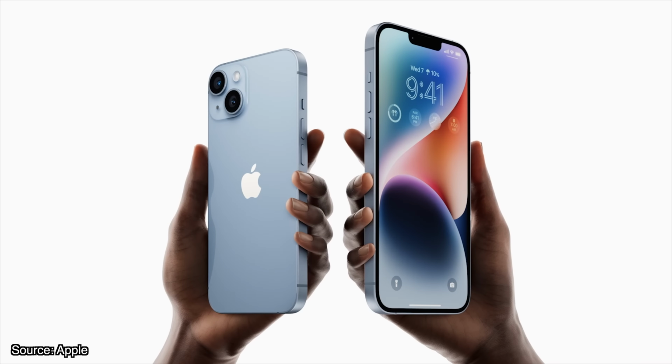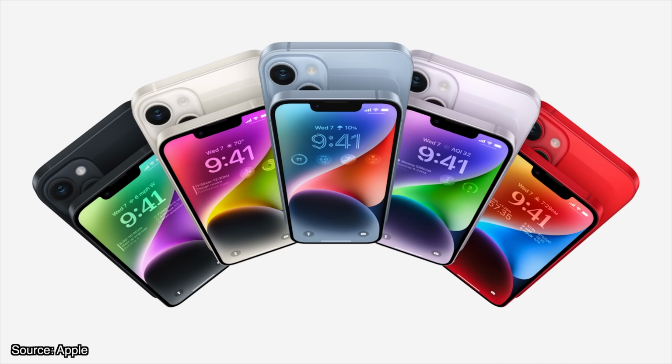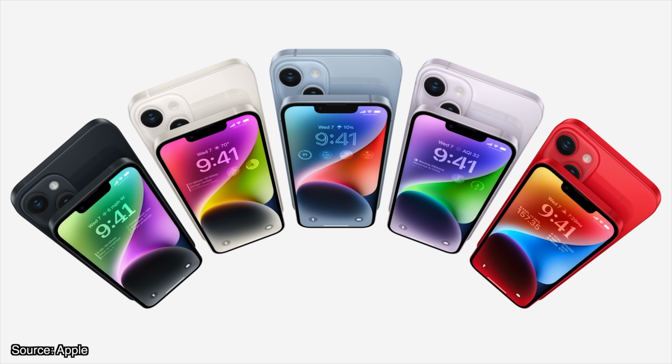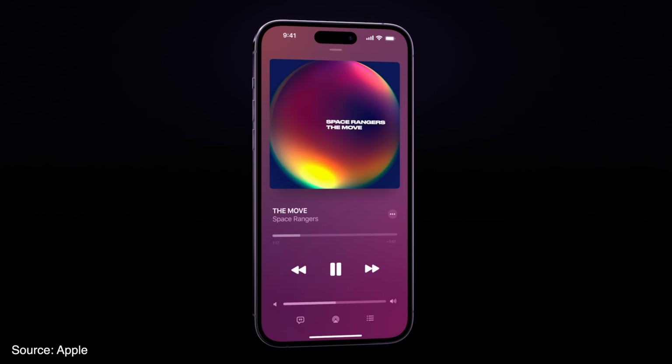Okay, another obvious difference is the design itself, right? The 14 is retaining the same exact front design as the iPhone 13, while the iPhone 14 Pro gets a new pill-shaped camera cutout, complete with a new software feature called the Dynamic Island. I did a video on this the other day talking about my thoughts on this new Dynamic Island concept, so if you want to learn more, click up here.